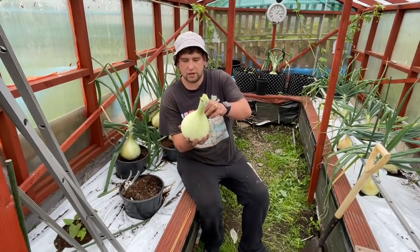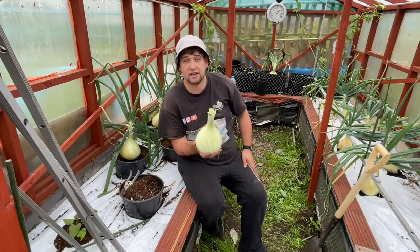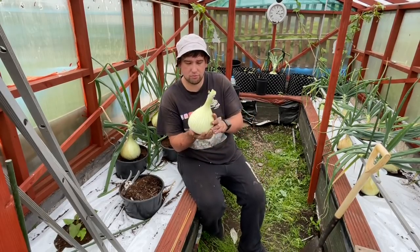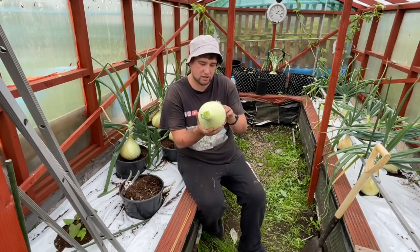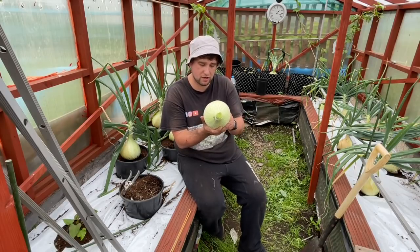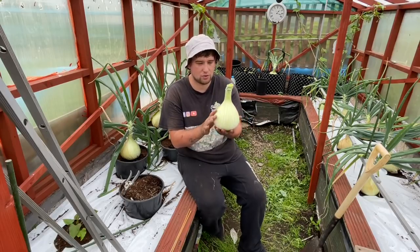Now, common questions I get asked is, what do giant onions taste like? Well, believe it or not, they taste like onions. They are a little bit milder than normal onions, but just for the size, but they still taste fine. The difference being is, instead of having a whole onion for like onion soup or onion gravy, you just need one layer.